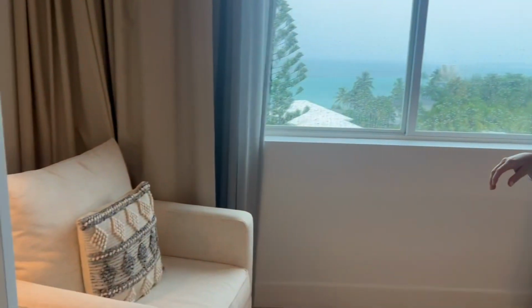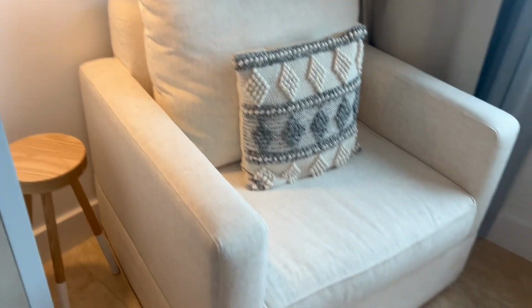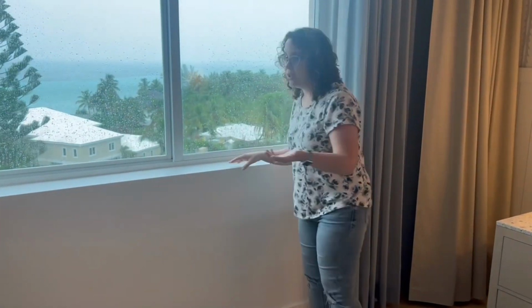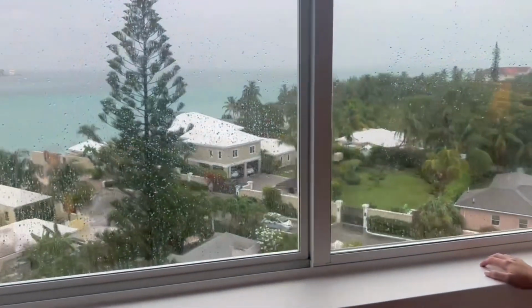Over here you do have a little reading nook, which is a really nice thing if you're just looking to relax a little bit. So little armchair there to enjoy a beverage or a book. And then as per our room, we do have a beautiful window that looks out to the beautiful Bahamian waters.